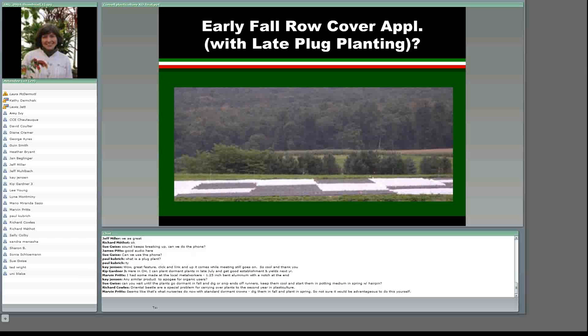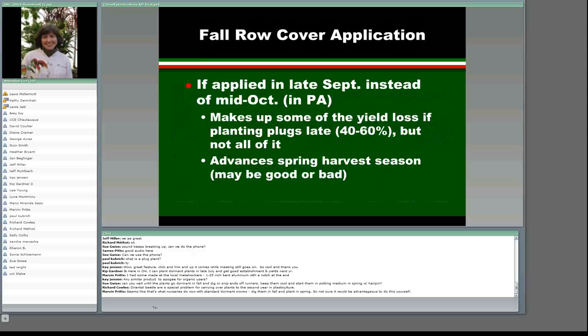So thank you, Marv. Fall row cover application, just coming back to that, if you do put it on early, and I mean by 2 to 3 weeks ahead of when you normally would expect your daytime highs to be in the high 60s or low 70s, you can make up for some of the yield loss by planting the plants or plug plants late, but you just never make back the yield loss completely. One other thing I want to point out is if you do that, for some reason it does advance the spring harvest season. And that could be either good or bad.